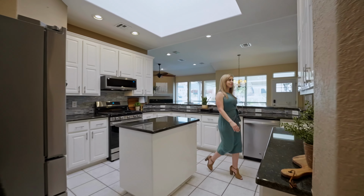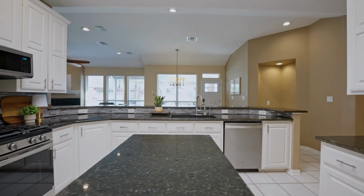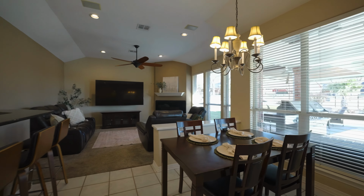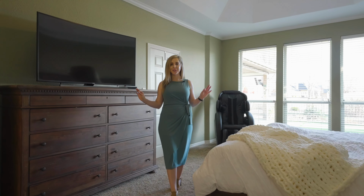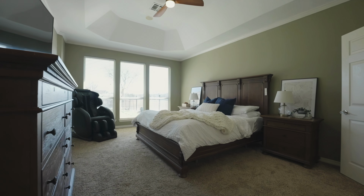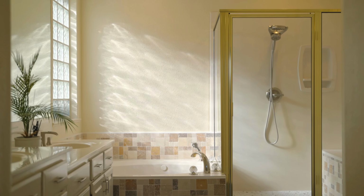This kitchen has been recently updated with brand new granite countertops. It also features gas appliances, including a gas stove and even a built-in pet door for your furry friends. This primary suite is a true retreat with so much space and natural lighting. The ensuite bathroom features his and her sinks, a newly tiled tub area, and a separate shower.